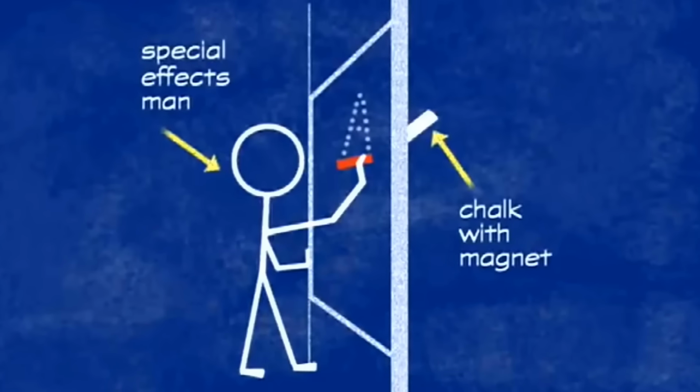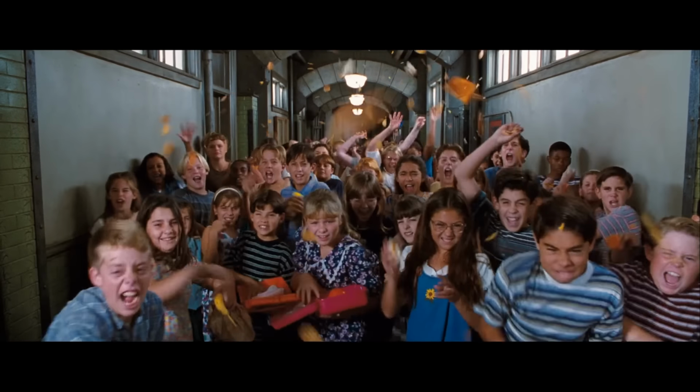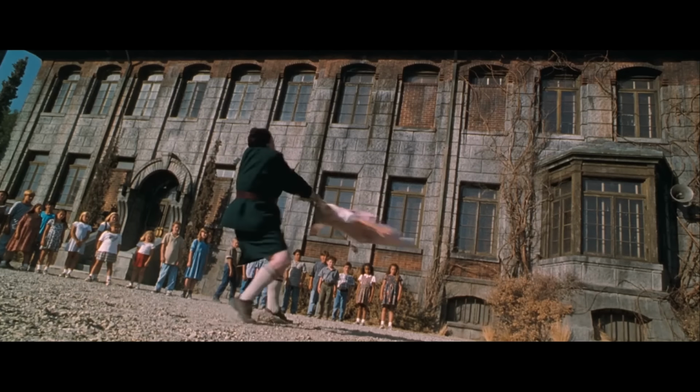We wrote all the letters on the back of the blackboard backwards so he could see what he had to do. It's a good thing they chased her out, because she couldn't keep getting away with things like this.